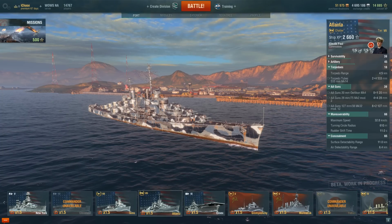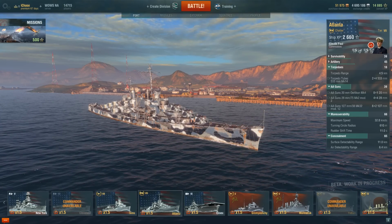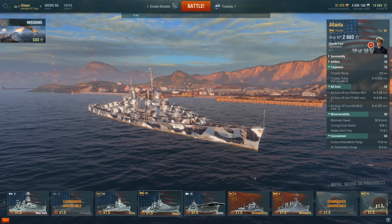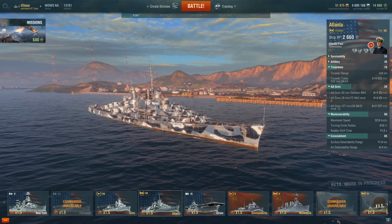So instead of arguing something without any kind of basis, I am going to take a quick look at the stats, and then actually take them into battle and show you how I'm going to do the testing here. So first up, it's the Atlanta.